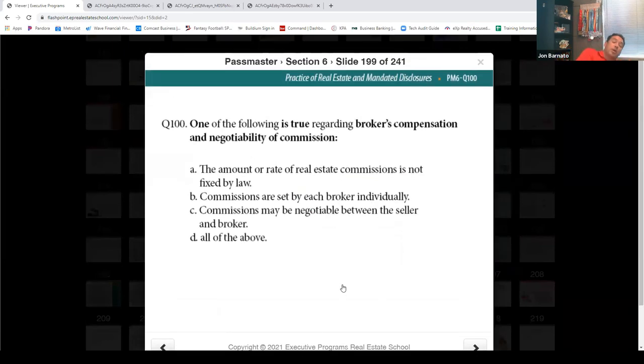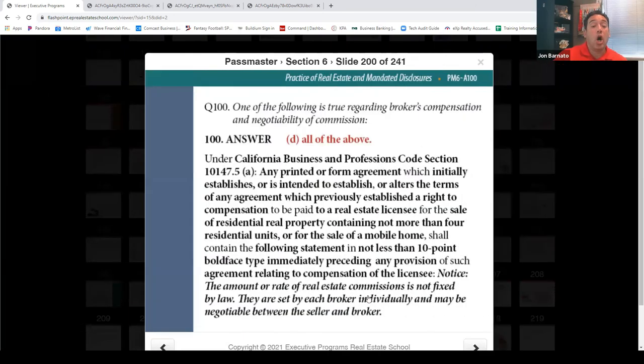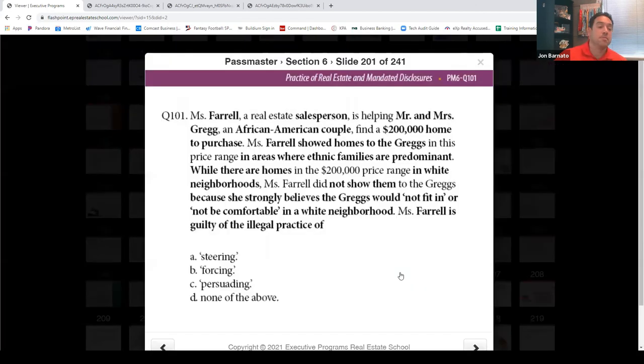One of the following is true regarding a broker's compensation and negotiability of commissions. D. Correct. All commissions are negotiable.